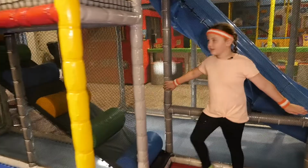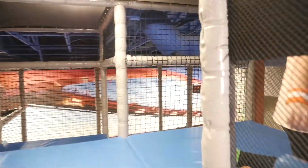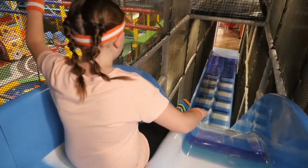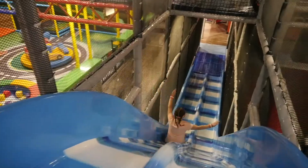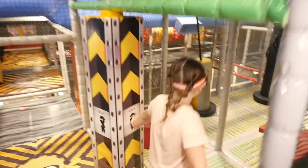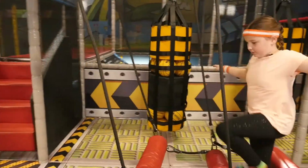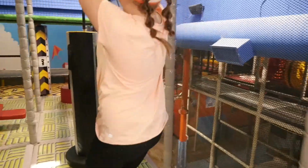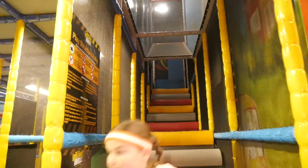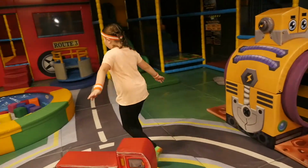Whoa, let's see what these stairs lead to. Whoa, look at these slides. They're so big. We can pretend like we're going on a drop off like an airplane. This looks like a ninja course. Woohoo! See what's inside. Whoa, a cool foam pit.